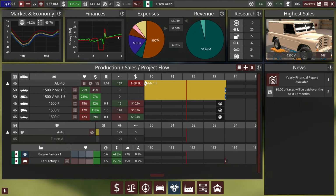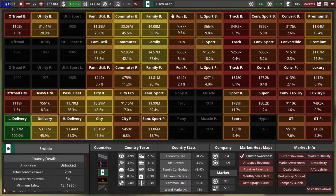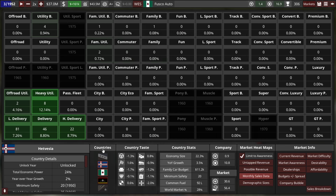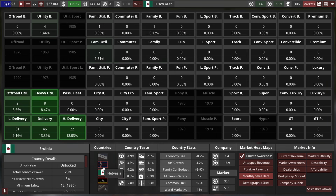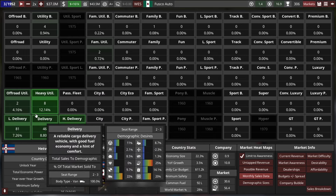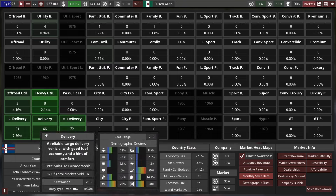Alright, it seems that we are slowly but surely gaining some money here. Now I will just take a look at the markets tab and see where I'm actually selling. Oh wait, this little? Oh yeah, looks like that. For the most part we are just selling vans.